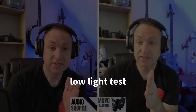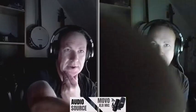Next test is a darkness test. I'm going to turn off the lights. Now the only light is coming from my monitor. Does not look great on either camera as expected. Honestly, when I look at these two, I don't know which one I prefer. Camera on the left over here seems a bit darker to me. Camera on the right, a bit brighter.